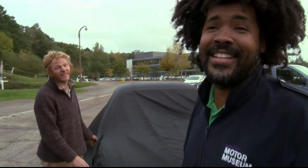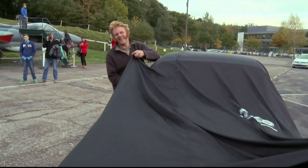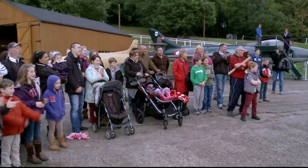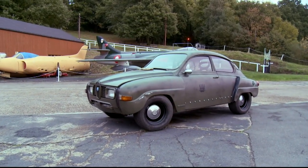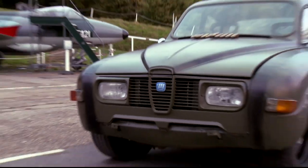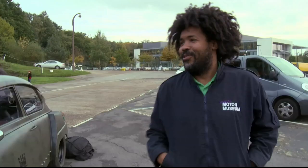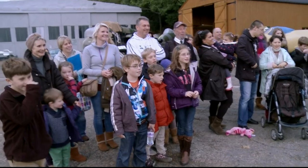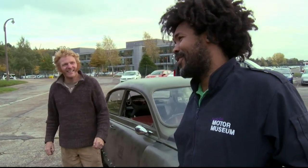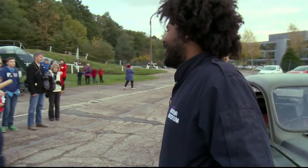Right, well, let's do it. Get this out of the way. 5, 4, 3, 2, 1. You've all gone very quiet. They are agog. Well, the way we looked at this is that this is a fighter jet that has been around. Come and have a look, everybody. Come closer. They were expecting something shiny, I should think.